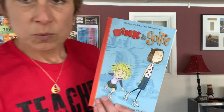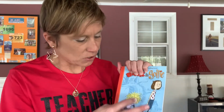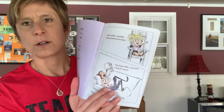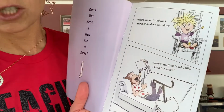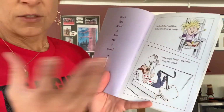What details? So right off the cover, we can see that it's two characters, Bink and Golly. They certainly look like girls that we could see. Their clothing is pretty realistic. They're roller skating together. Oh, look. This is a scene that could happen in your homes. You could be on the phone in a chair on the couch. So again, the setting is real. What they're doing, they're having conversation or dialogue.